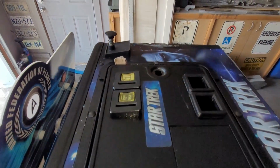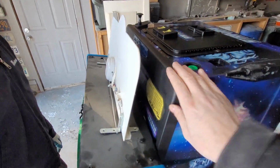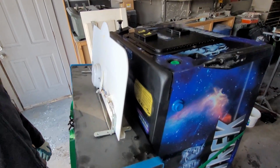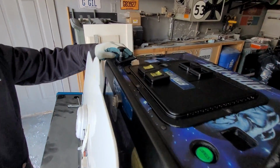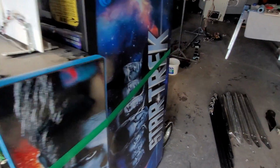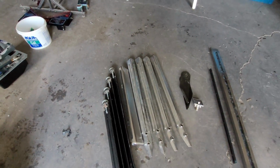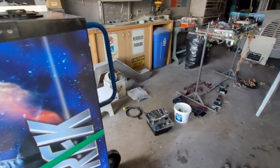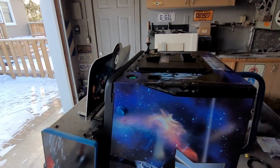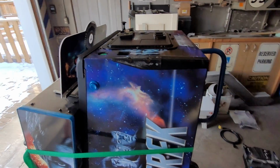Are you doing the coin door or leaving that original? Probably leave that original. Yeah, just go with the... I think it might be a little bit too much blue. Yeah. Might do the shooter though. Nice. Lock bar, side rails, hinges. And the legs, which are right there. So gather up all these metals and bring them to our powder coater. Yep. All right, time to go indoors, go to work, get warm, and get out of here.